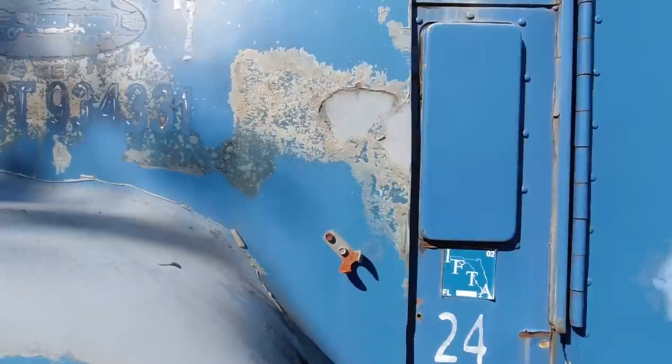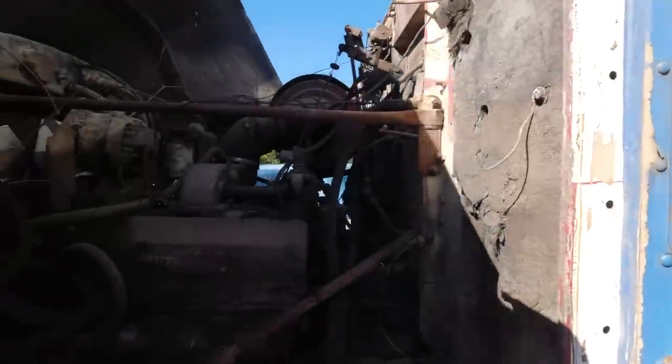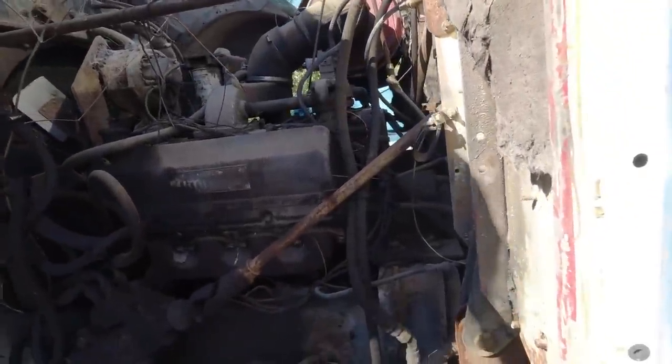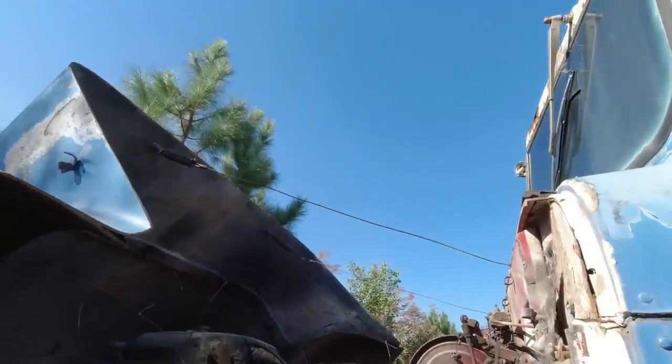We're gonna raise this bad boy up. Transtar 4300, last tag in '02. Yeah, well, it's got a Cummins in it. They got springs on it? Yeah. Yes, something's holding it. Yeah, they're up top.